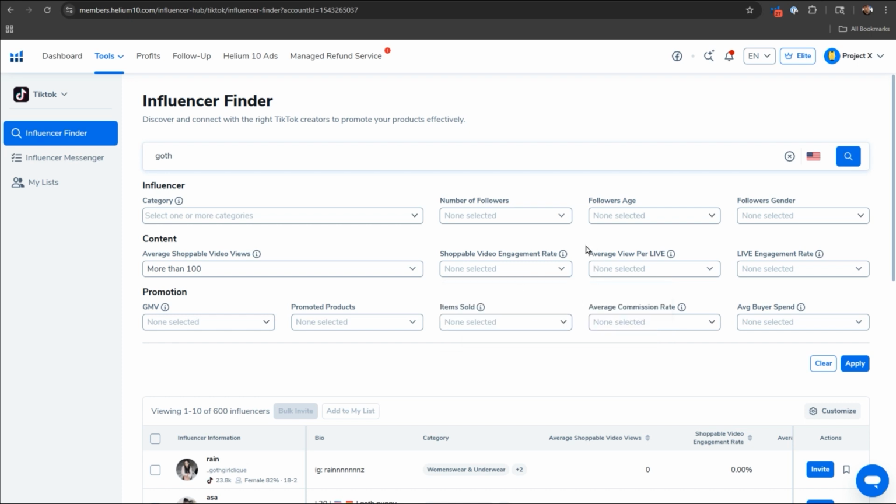Do I want somebody who does live videos? If so, what is their average number of views for their lives? I can filter that too. What is their live engagement rate? The one that I like to use is their GMV. What is the revenue they have generated for other TikTok Shop sellers? For example, I'm going to say I need somebody who has generated at least $1,000, or even $10,000 and up, on TikTok Shop.